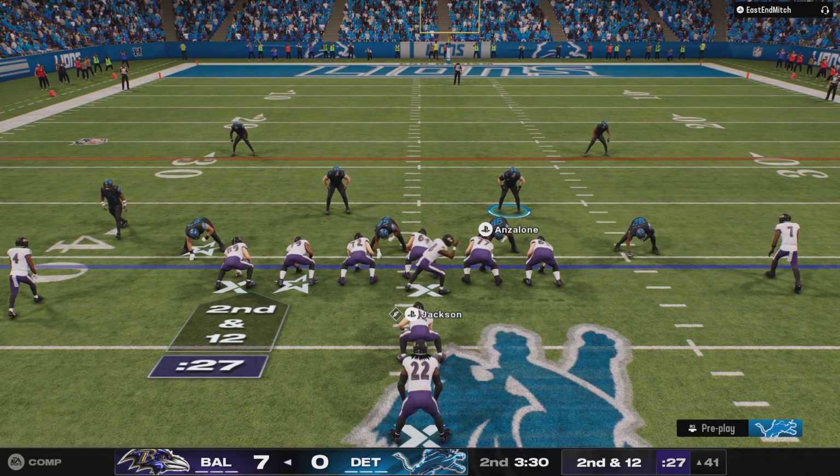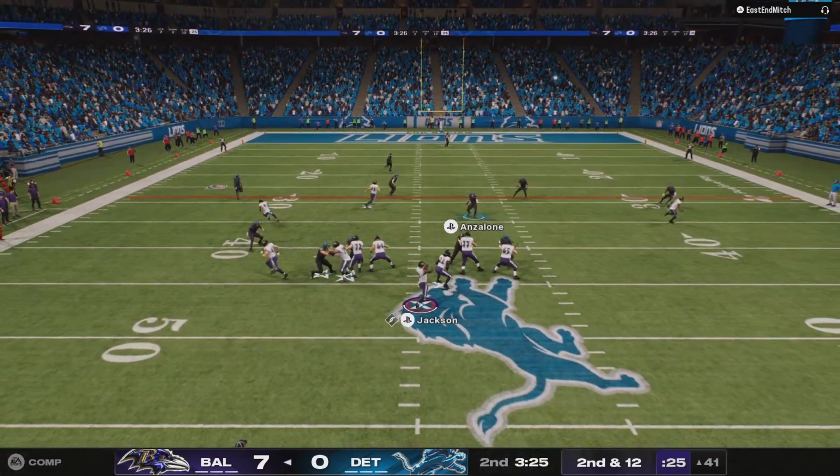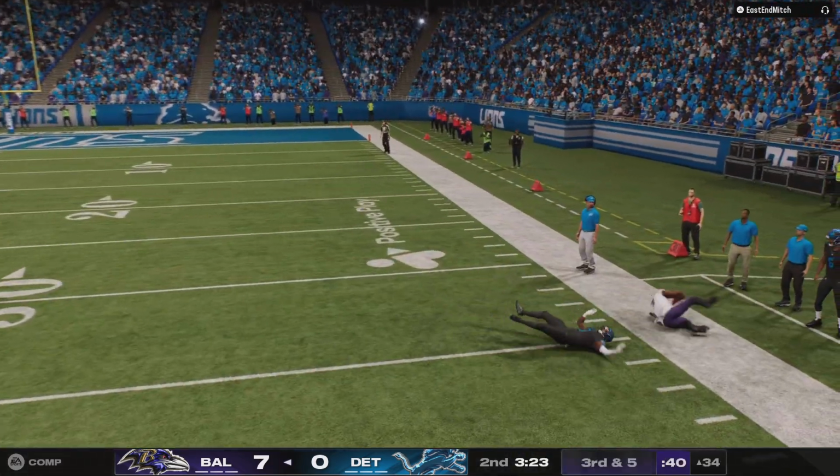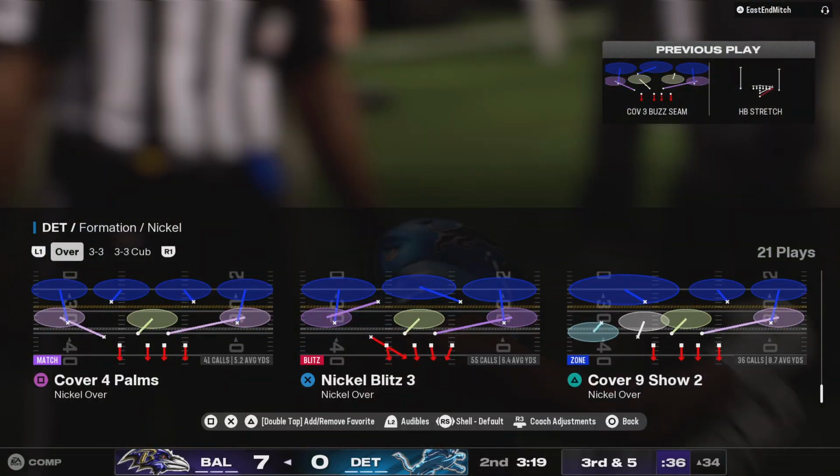You're not always going to have the perfect play. You're not always going to dial up the perfect play against the perfect look. Sometimes players need to make plays, and that was a good one there. And that'll go for a gain of 7, and it's going to set up third down.